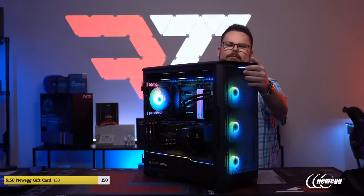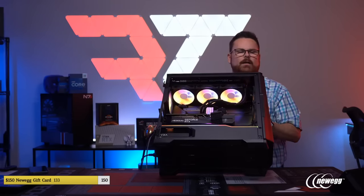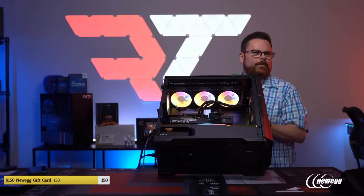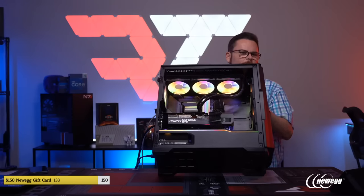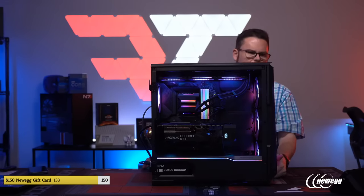And then look at these top fans. People want to know, if you want to see, look at how bright those shine. Look at that. You would not know that those fans are not RGB, because that white reflection, they just do a really good job of lighting that white. So yeah, I think it came out great.